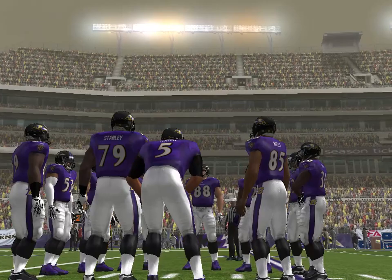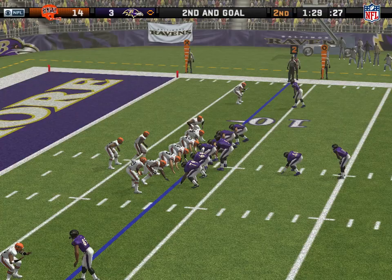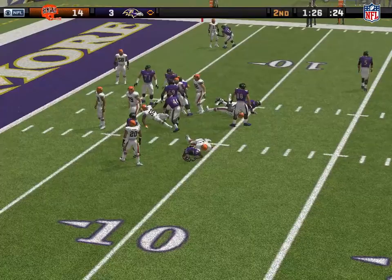So we gonna take it. Let's go. Hey, watch that screen. Check it. Watch the man. It's with a counterplay. With the run. Reed comes up to make the play at the 9-yard line.